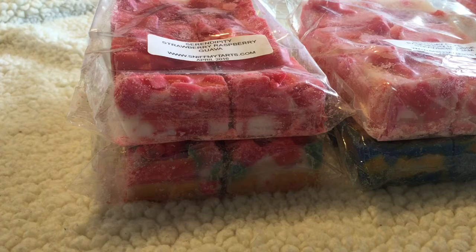That was something that one of the girls in the group, Bianca, had blended in a loaf. And then Sniff My Tarts did a Facebook giveaway probably about a month ago, and I actually won the Facebook giveaway. So they're two scents that are kind of similar, but when you change one note, it's totally different.